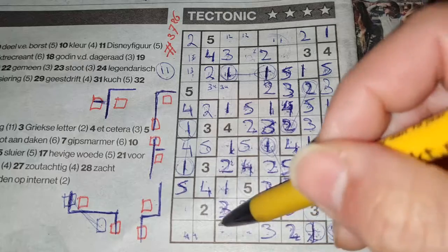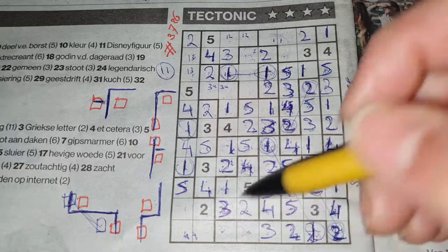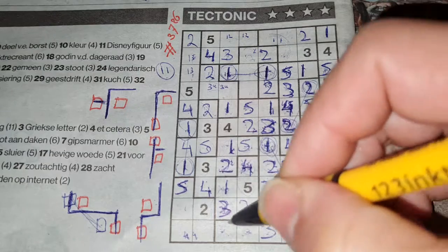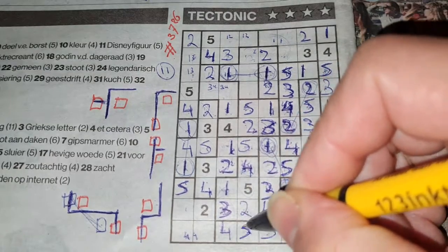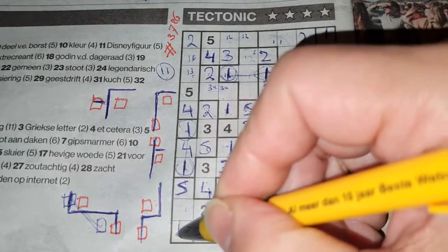Alright. 2 numbers left in this area for numbers 4 and 5. We have a 4 there. No 4 there. 4 should be here. And a 5 goes there. Now we have a 4 here. So this box cannot be a 4 anymore. That box should be a 4.